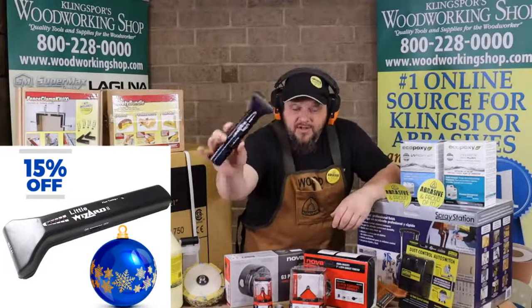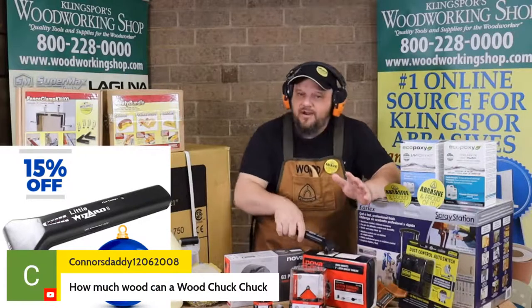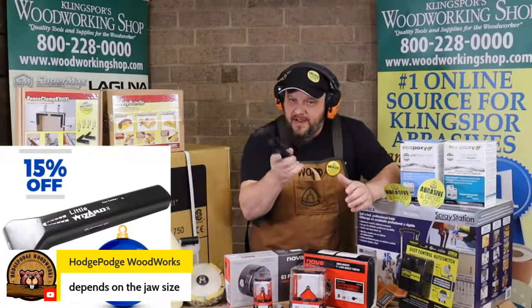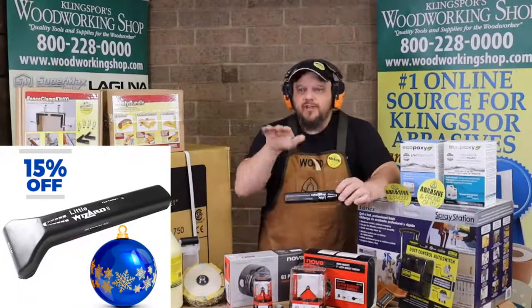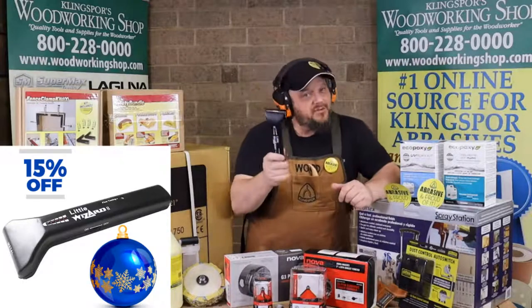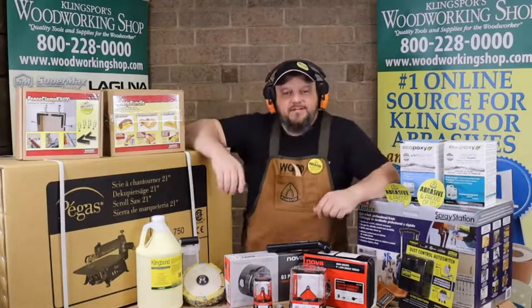The little wizard, this metal detector: put your 9-volt in, turn that sucker on, run it right across the surface. It'll go beep, beep, beep, tell you when you hit metal. Then you know, dig it out, then run it through your tools, and everything will be safe. The little wizard. You've got to be a little wizard before you can be a big one. So there we go. Detect that metal and save your tools.